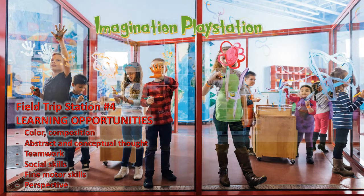Located in our Imagination PlayStation area is this very popular Imaginarium. A great place to learn expression and a wonderful way to teach simple, abstract, and conceptual thought to young learners by having them write something on one side of the glass that is legible on the other.